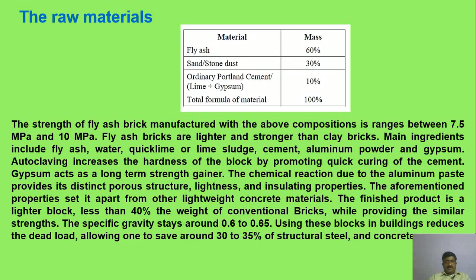Main ingredients include fly ash, water, quicklime or lime sludge, cement, aluminum powder, and gypsum. Autoclaving increases the hardness of the block by promoting the quick curing of the cement. Gypsum acts as a long-term strength gainer. The chemical reaction due to aluminum paste provides its distinct porous structure, lightness, and insulating properties. The aforementioned properties set it apart from other lightweight concrete materials.